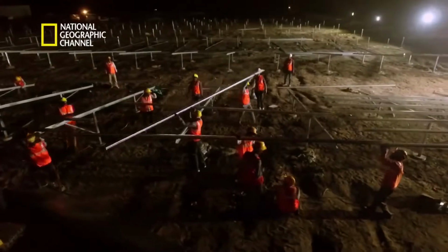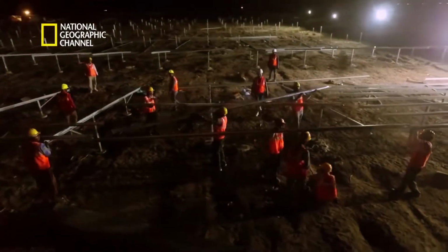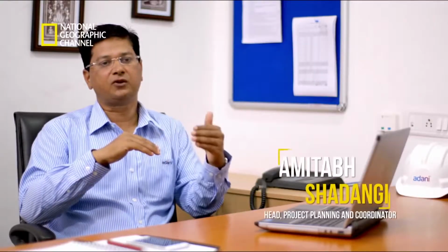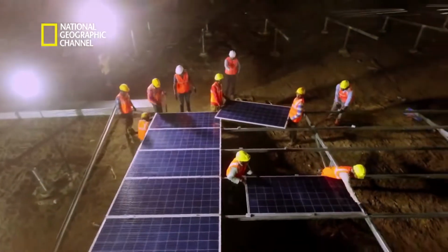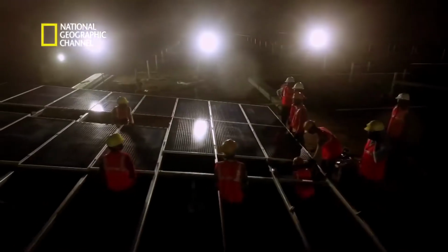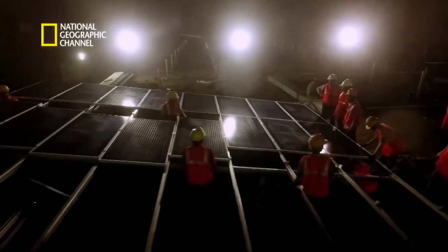Our asking rate is close to 10 megawatt. So 10 megawatt means 40,000 modules we have to place in one day. It's a Herculean task. We are pushing all the material in the night, so that by the time when the majority of the workers come in the day, they will be available with the resources.